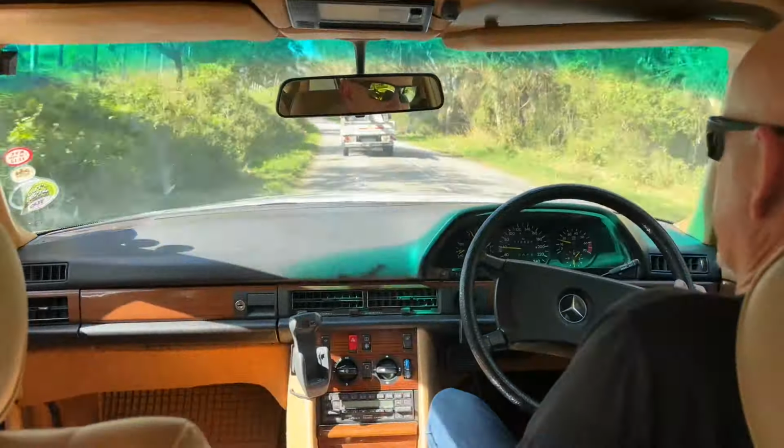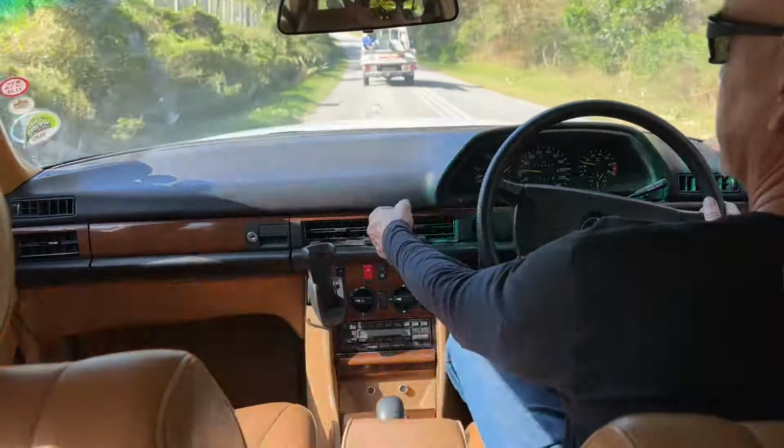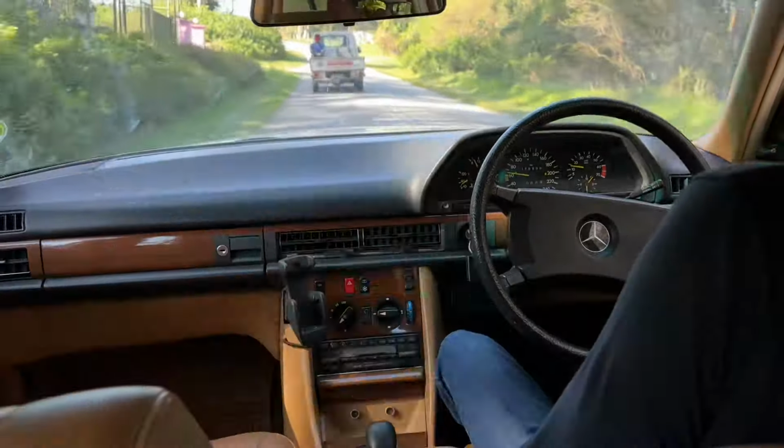Everything seems to work in this car. Even the aircon. I'll turn that off there. I'm just going to go get some petrol for it.